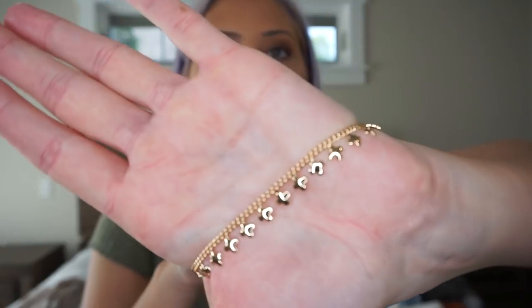So I did find this bracelet. It is a gold cross bracelet. You can see that here, and you can actually wrap it around your wrist twice and then just readjust it here. But I have no bracelets. The only bracelets I really have are Alex and Ani, and I don't wear those anymore. I'm really over those, so I definitely needed something more dainty, and I found this and absolutely loved it.